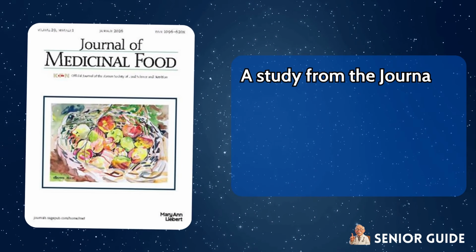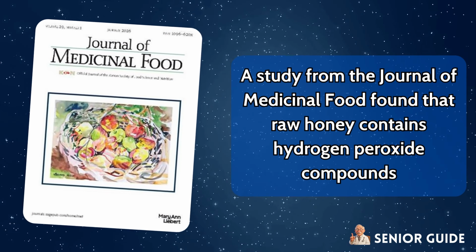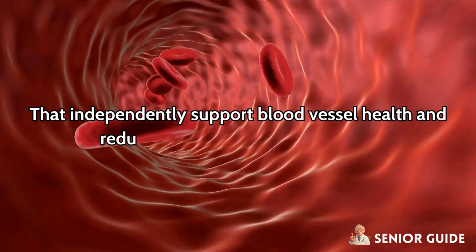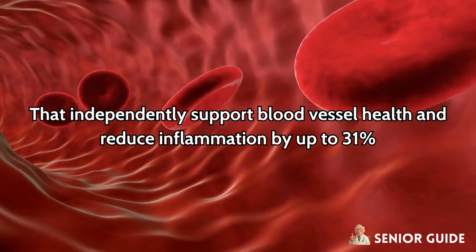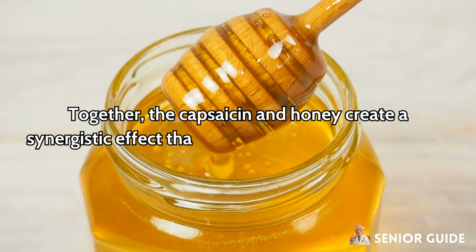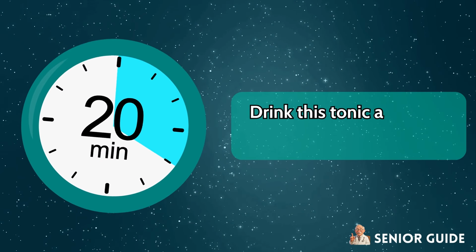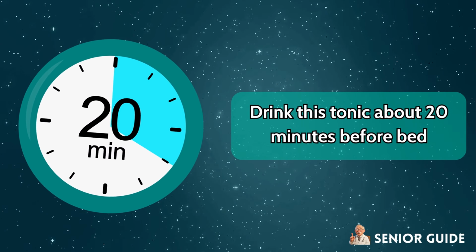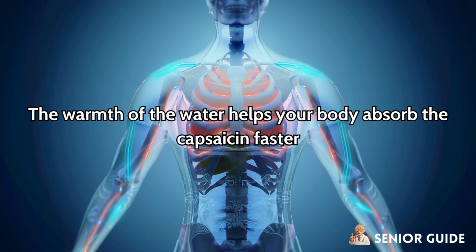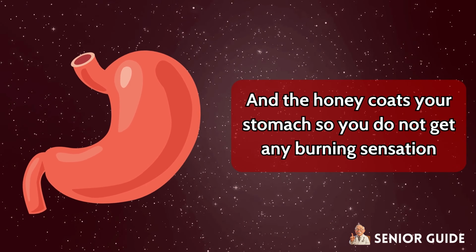A study from the Journal of Medicinal Food found that raw honey contains hydrogen peroxide compounds that independently support blood vessel health and reduce inflammation by up to 31%. Together, the capsaicin and honey create a synergistic effect that is greater than either one alone. Drink this tonic about 20 minutes before bed. The warmth of the water helps your body absorb the capsaicin faster, and the honey coats your stomach so you do not get any burning sensation.